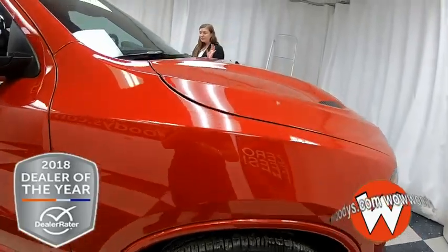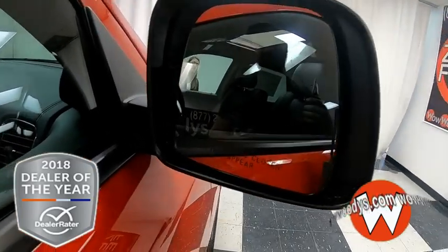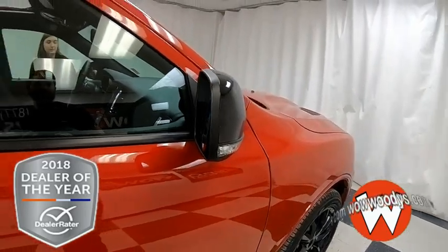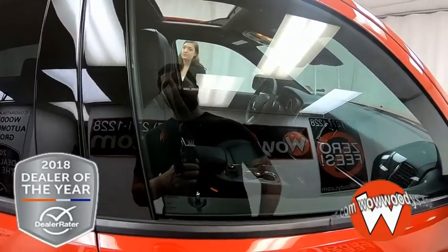And then looking at your side mirrors, these are black with those indicator lights on the sides, and they are powered and heated with blind spot monitoring and cross path detection, so that will alert you if there's a vehicle in your blind spot. That little triangle will light up so you don't hit anyone when you're passing on the interstate or anything like that. This also does have keyless entry.